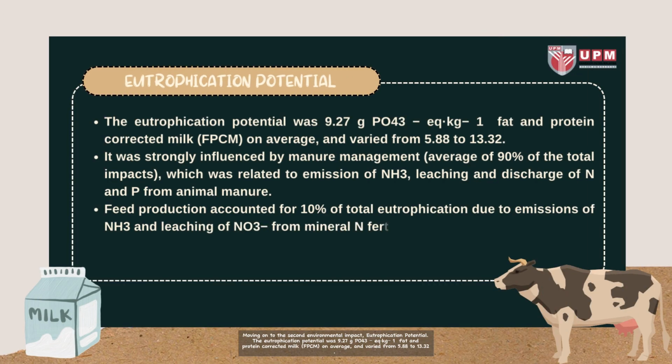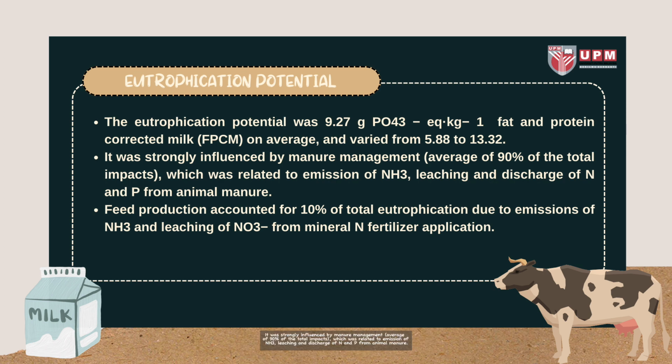Moving on to the second environmental impact, eutrophication potential. The eutrophication potential was 9.27 g/43 kg1 fat and protein-corrected milk (FPCM) on average, and varied from 5.88 to 13.32. It was strongly influenced by manure management, an average of 90% of the total impacts, which was related to emission of NH3, leaching and discharge of N and P from animal manure. Feed production accounted for 10% of total eutrophication, due to emissions of NH3 and leaching of NO3 from mineral and fertilizer application.